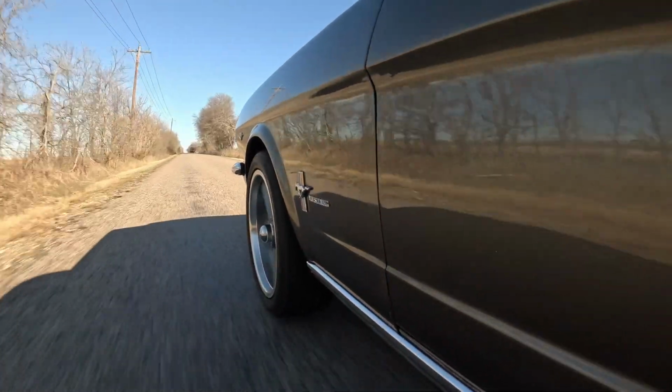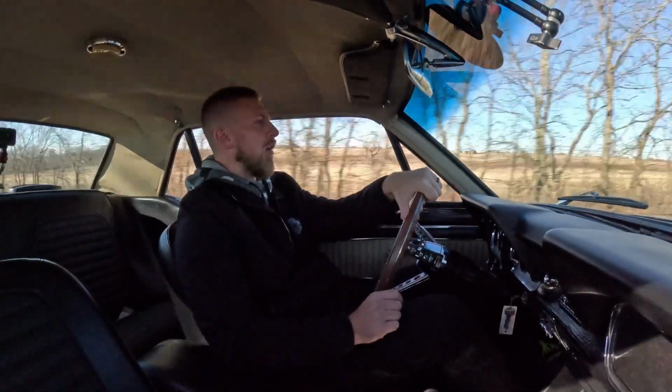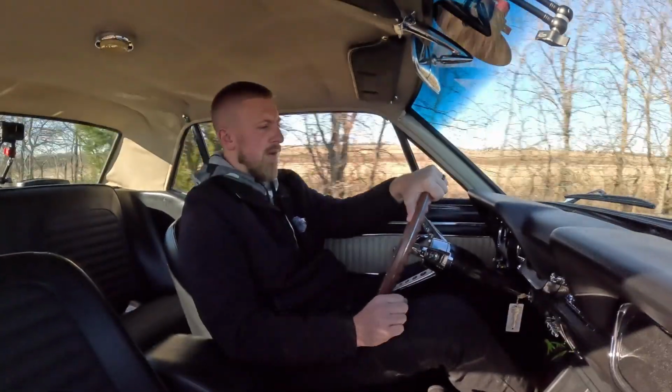Here's the exhaust. The exhaust sounds really good on this car. Not too terribly loud. If someone was sitting here next to me, could easily have a conversation with them with no problems whatsoever.